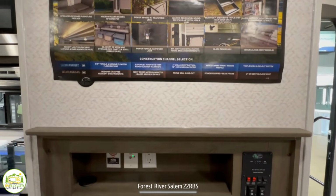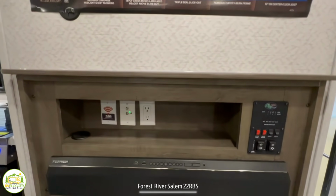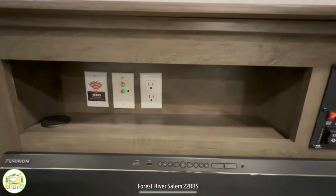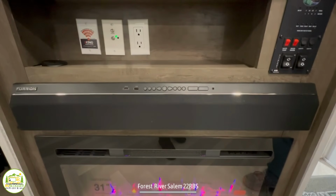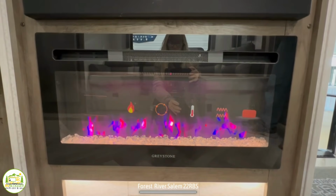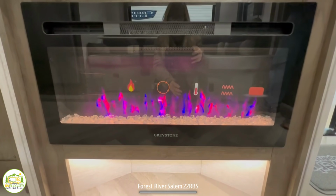Now down below that, you've got a little bit of open storage and all of your pre-wires for electrical receptacle, cable, and all that good stuff. Then you have a nice Furion sound bar, and finally a beautiful fireplace down below.